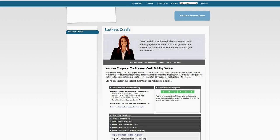What you're looking at now is the dashboard of the Business Credit and Funding Suite. This is the most comprehensive funding system in the world today. But customers commonly ask, what's the difference between this and any other system that currently exists when it comes to business credit? Well, there's several main differences between our system and anything else that's out there today.